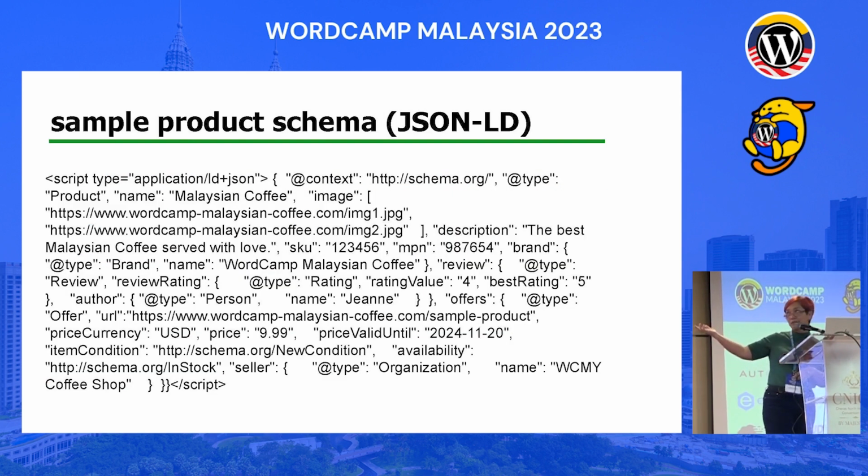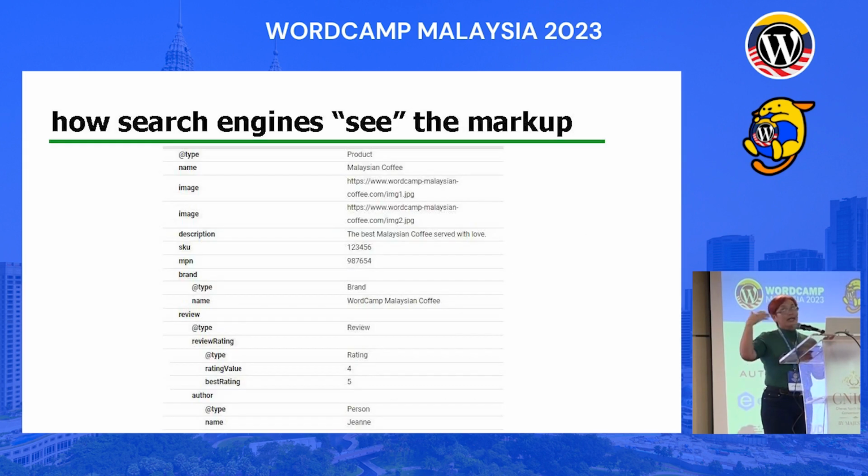So this is an example of a product schema markup using JSON-LD. This is how it would appear in your page's source code, but to the eyes of search engine bots like Googlebot, that's how it would appear. So it's cleaner, more organized, and you can actually somehow manipulate the information that you want the search engines to learn about your content or your product.